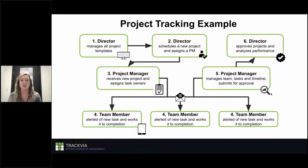So in front of you here, we have this project tracking example, and this is actually what we're going to walk through today once we get to the demo portion of the webinar. And this is just the workflow that is behind that application. So what we'll take a look at is a director who manages a bunch of project templates. And they'll create a new project and then assign a project manager to manage that project. From there, there'll be specific tasks that go along with that project. And that project manager is going to go ahead and assign out those tasks to task owners or individual contributors.